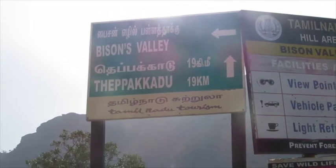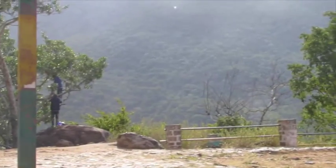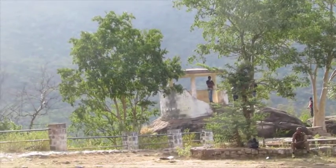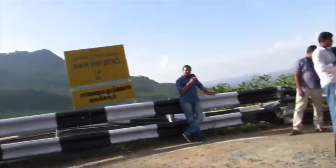So now we are at the Bison Valley. I've come here many times, but I've not seen a single bison from here. Maybe the timing is wrong. But when you go to Mudumalai, don't forget to stop out here. The view is just before the 34th hairpin bend.